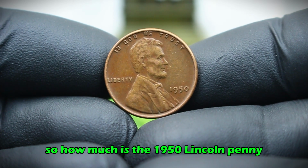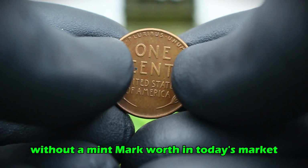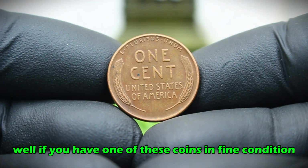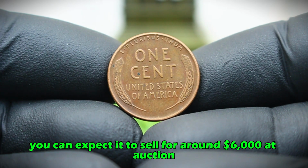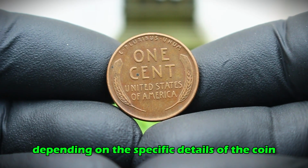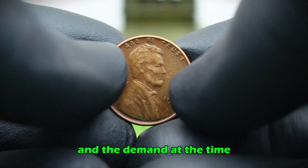So, how much is the 1950 Lincoln penny without a mint mark worth in today's market? Well, if you have one of these coins in fine condition, you can expect it to sell for around $6,000 at auction, depending on the specific details of the coin and the demand at the time.